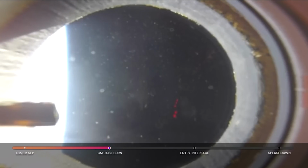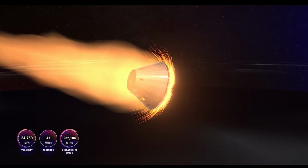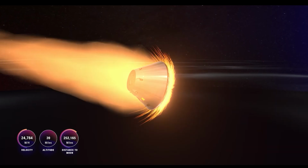Just 1 minute away from entry interface. And this view from the cabin camera looking out of the upper hatch of Orion, you can see the limb of the Earth. We're going to be losing all of the data here shortly once we enter into the Earth's atmosphere and begin the first of the 2 blackout periods. Again, this is a visualization of what should be happening with Orion at the moment, although we are in a blackout period that should end about 3 minutes and 15 seconds from now.